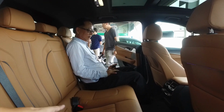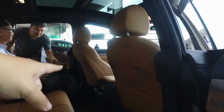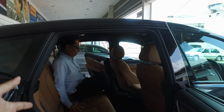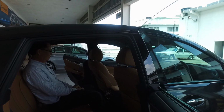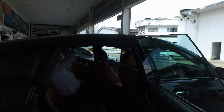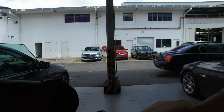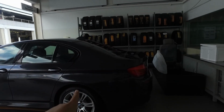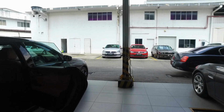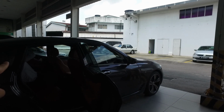You get, as you can see, he's getting good thigh support, and he also has excellent leg room. Like Bobby points out, this has as much rear room as a short wheelbase 7 series. So therein lies another argument in favor of this car. If you are coming from an F10, a 5 series, you are looking for an upgrade, but you don't want to make that massive leap to a 7 series, this is a good stepping point.